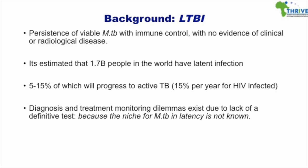We define latent tuberculosis as persistence of viable Mycobacteria tuberculosis, however with immune control, and with no evidence of clinical or radiological disease. It's currently estimated that about 1.7 billion people in the world actually have latent tuberculosis, and it has been described as the seedbed for active tuberculosis and somehow slowing the control of tuberculosis in the world.